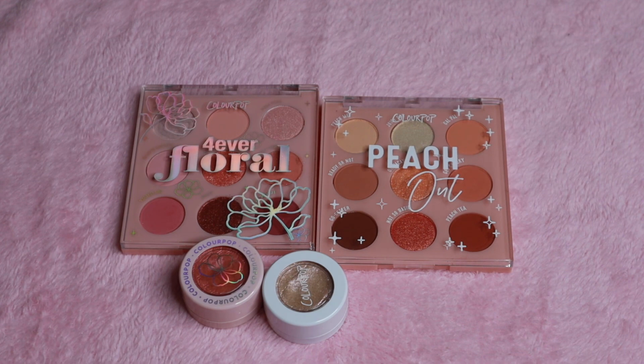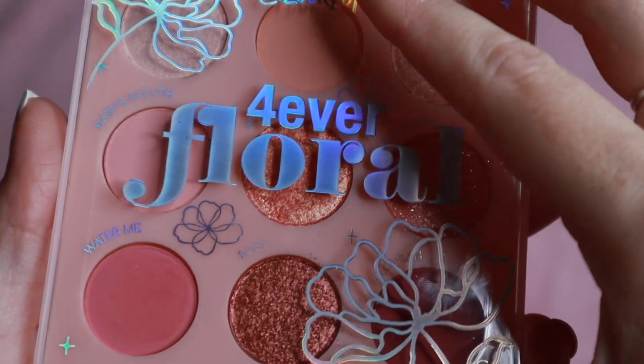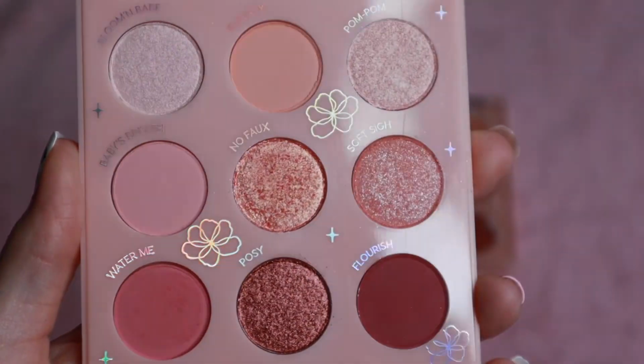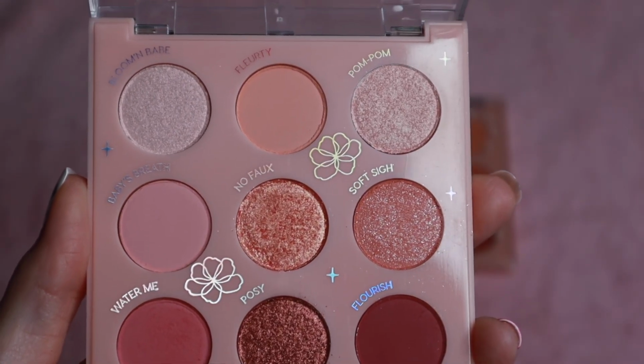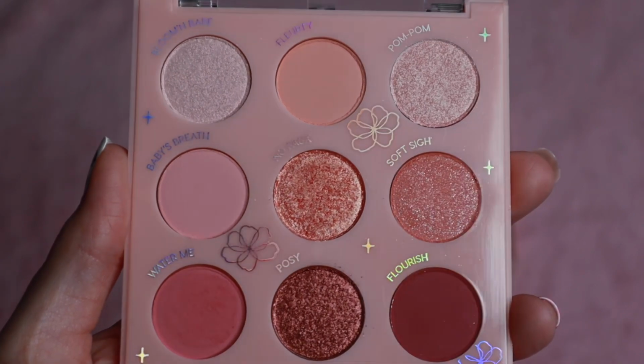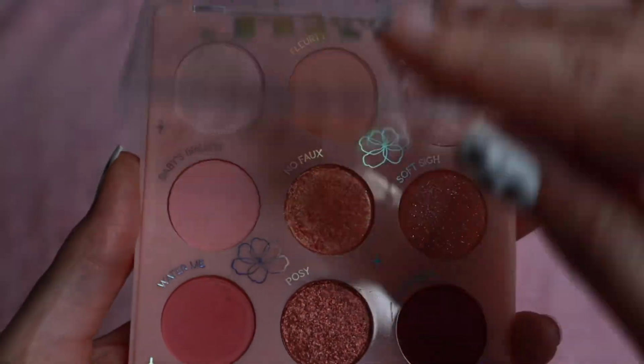And the reason why I did is because all 4 of these are newer to my collection and all of them are from ColourPop. I have this one. This is the ColourPop Forever Floral Eyeshadow Palette. Oh, these beautiful peachy pinks. You can see exactly why I picked this up. If you've watched any of my videos, you know I love these tones. So I do want to get some good use out of that one.